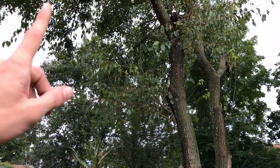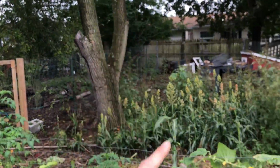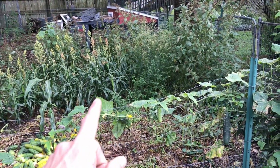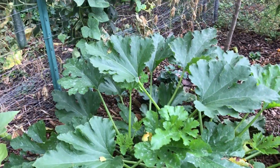Extends all the way up to here. So I'm growing those zucchinis in the mulberry tree. This is south. And look, I got a lot of weeds growing in there. I want to make a video about that. I need to talk about that, but there's a reason I got all those weeds growing in there.